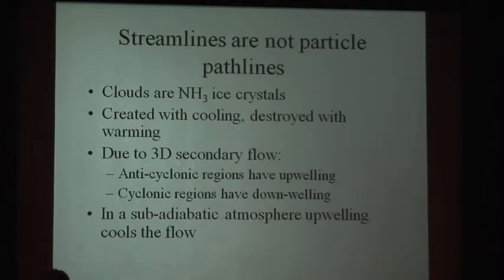And one of the arguments is people have seen cyclonic regions of clouds, but the clouds look very disorganized and filamentary. And the arguments that appeared in the literature is that, oh, these can't be the streamlines of long-lived coherent cyclones because no self-respecting vortex would have such a tangled set of streamlines. But I need to remind you from undergraduate fluid dynamics that streamlines are not the same as particle paths when you have a time-dependent fluid. So there's no reason to believe that the cloud morphology represents the streamlines, it represents something else that's happening.